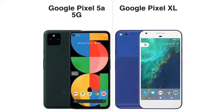For the selfie camera, both of these have an 8 megapixel shooter in the front with 1080p video, so these pretty much have the same type of selfie cameras. Both of these phones do have a headphone jack, which is nice for some people. Not me though. I kind of moved on. I haven't had a need for a headphone jack in a long time, but it's there for people that need it. Both of these have Bluetooth, 5.0 on the 5A, 4.2 on the XL.